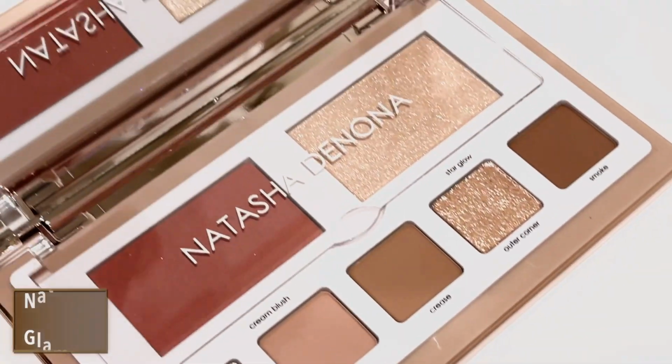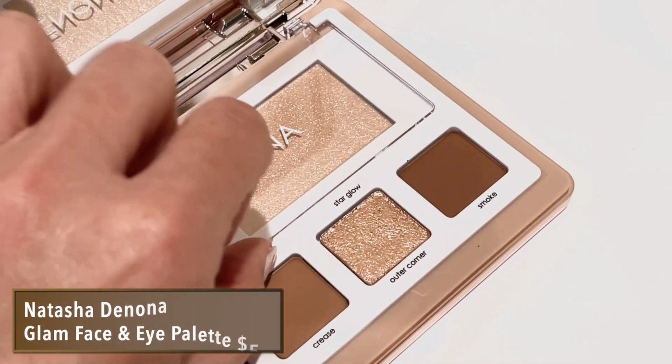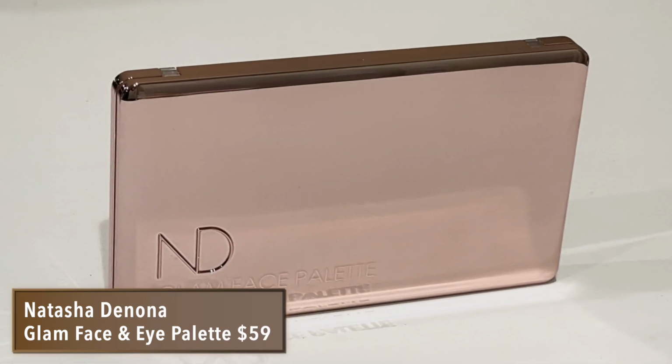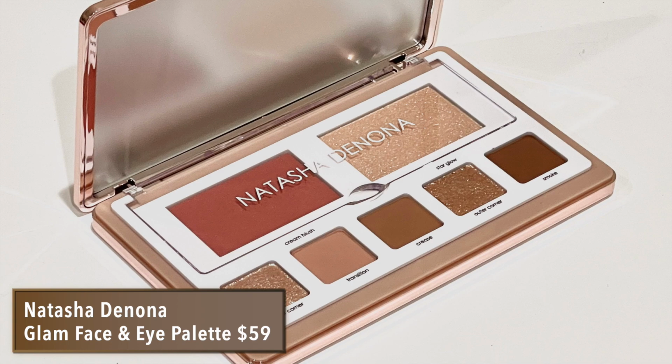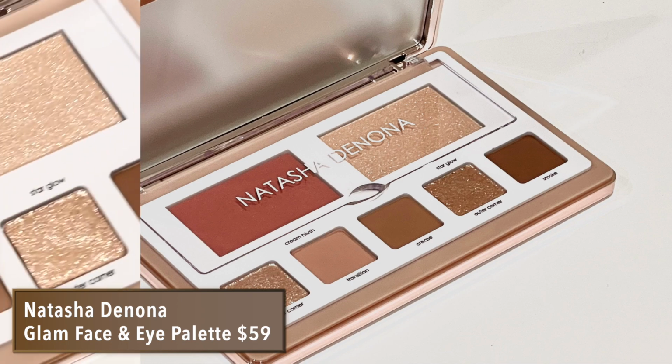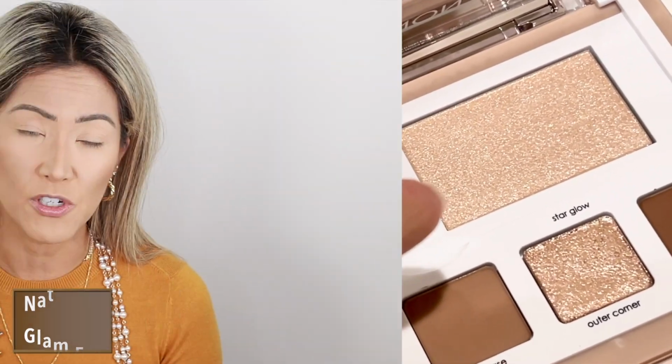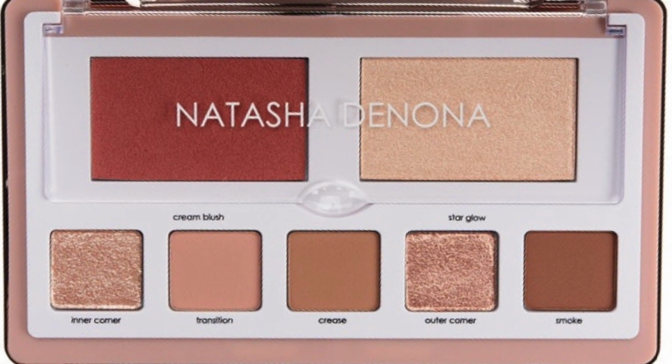But that packaging is slim, it's lightweight, yet it's stunning and luxe looking. It looks expensive. And honestly, I don't think that's a bad price point for what you're getting inside, especially the quality. I haven't tried it on my eyes, but just swatching it is a whole other story. So let's take a look at those shades right there.